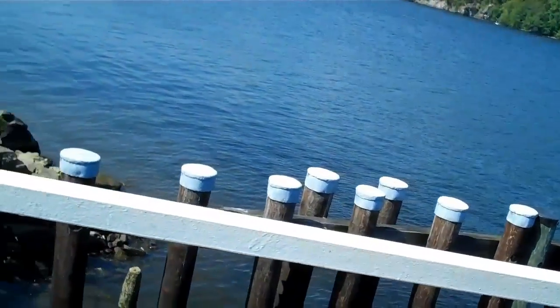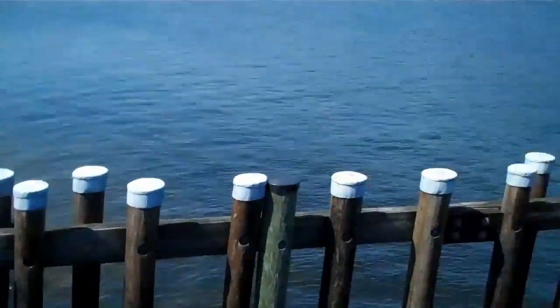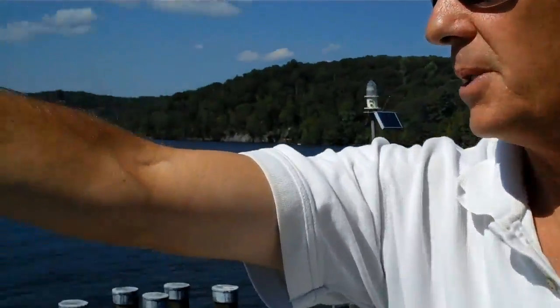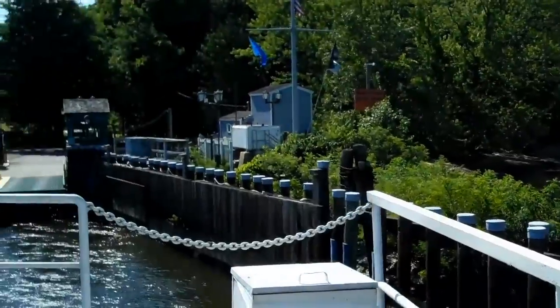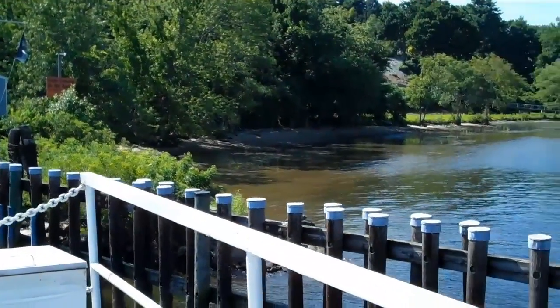Captain Tom Darcy. See this rock jetty here, and its old pilings, and there's remnants of it right there. That's where all the ferries used to land. And it's kind of a straight road from there. Back in 1949, they made this slip to fit this ferry.